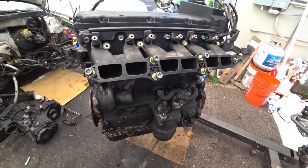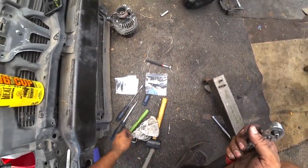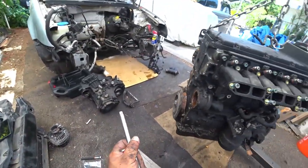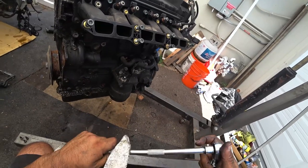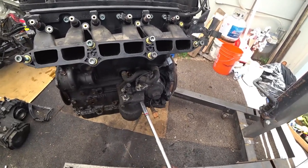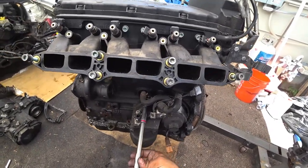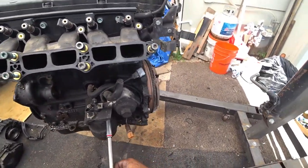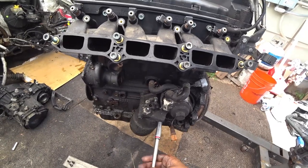So the next one is to remove the oil filter housing. It's just three bolts, 13 millimeter. Gross. The little ball that was down here, the little vacuum reservoir, is held by two 5 millimeter Allen bolts.